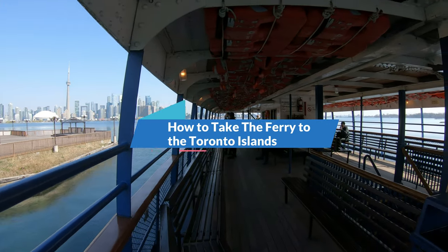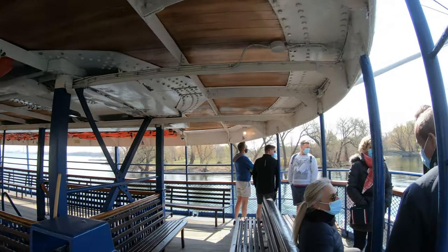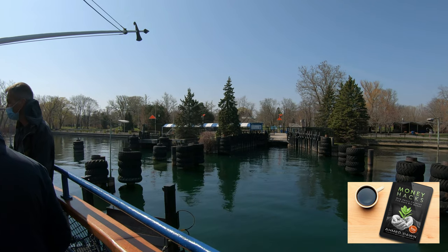How to take the ferry to the Toronto Islands? The ferries to the Toronto Islands depart from Jack Layton Ferry Terminal, which is located on Queen's Quay between Yonge and Bay Street. This is right next to the Westin Harbour Castle Hotel.